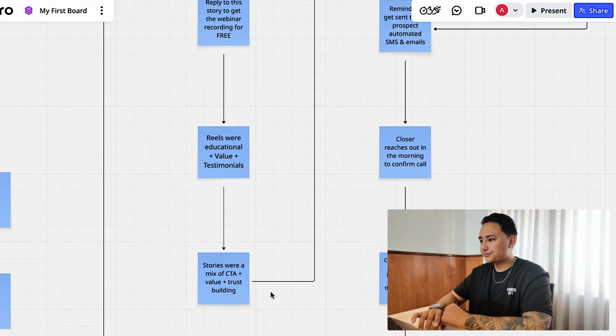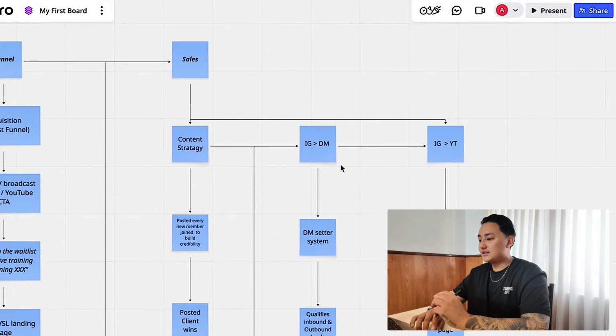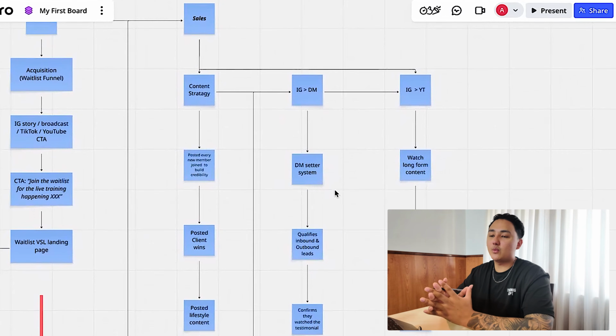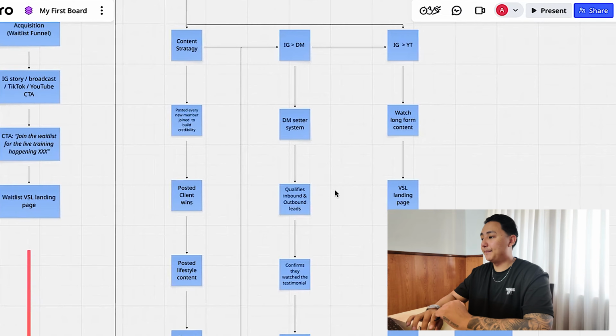Okay, so leading up to the IG funnel and the DMs. The DM setter system was also very key, because we want to make sure that we're only getting qualified leads onto the closer's calendar. The closer has her own framework that she ultimately follows, making sure the closer is only getting qualified leads.